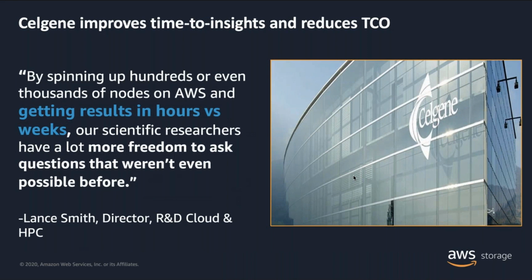Celgene was one of our early adopters and has been one of our customers for well over 5 years. They have a cloud-first strategy. This business is really focused in a biotech environment. They have a global footprint, and they are storing petabytes, even up to 20 petabytes of data. There are 3 major research and development collaborative projects at Celgene. They have a genome project, and they have some AI workloads there as well.